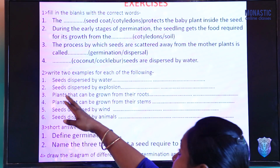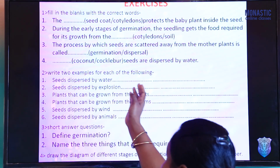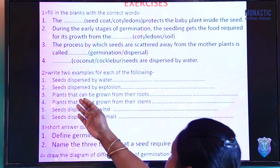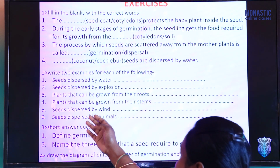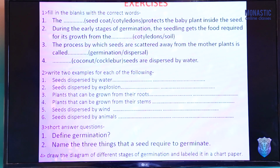Number 2, write two examples for each of the following: seeds dispersed by water, seeds dispersed by explosion, plants that can be grown from their roots, plants that can be grown from their stems, seeds dispersed by wind, and seeds dispersed by animals. Here you have to write two examples of each.